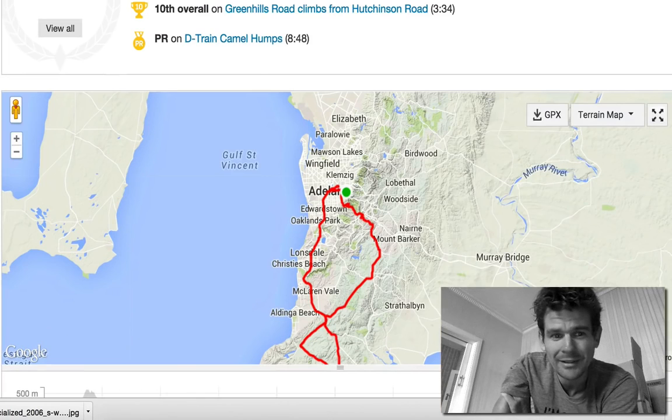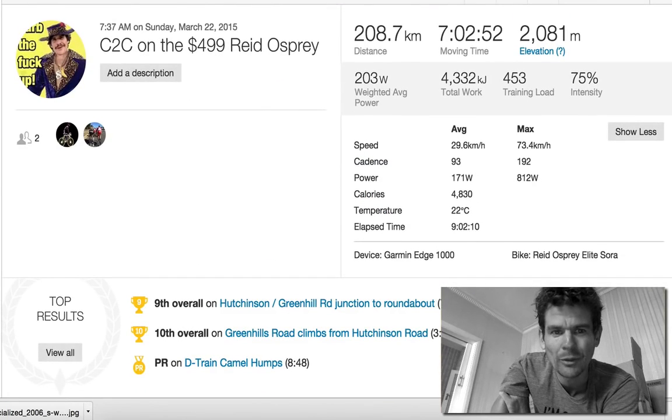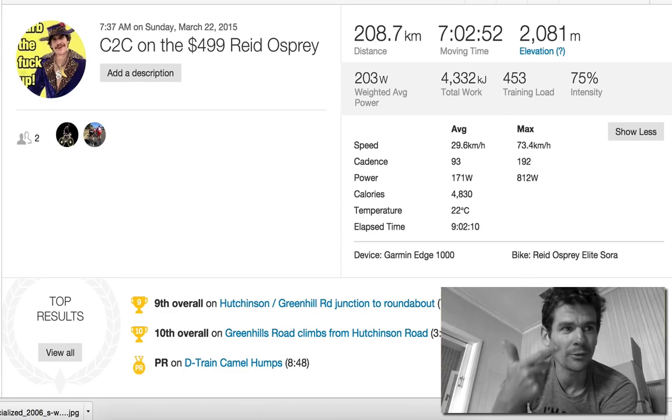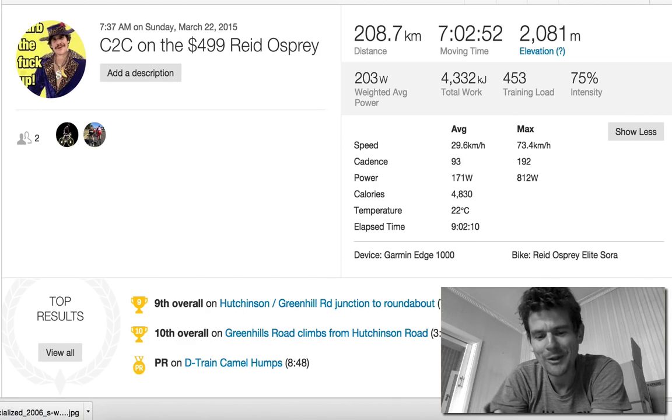I literally passed over $1 million of bicycles on my $500 bike. I remember I passed S-Works Venge, S-Works Roubaix, S-Works Tarmac, Pinarello F8s with lightweights, Colnago C60, a lot of bling, Parlee bike, every bling bike you can imagine. I passed on my $500 bike, the Reed Osprey. The Osprey was flying. But here's the thing, it doesn't matter what bike you ride. If you want to spend $500 or $15,000, I'll pass $15,000 bikes on my $500 bike.